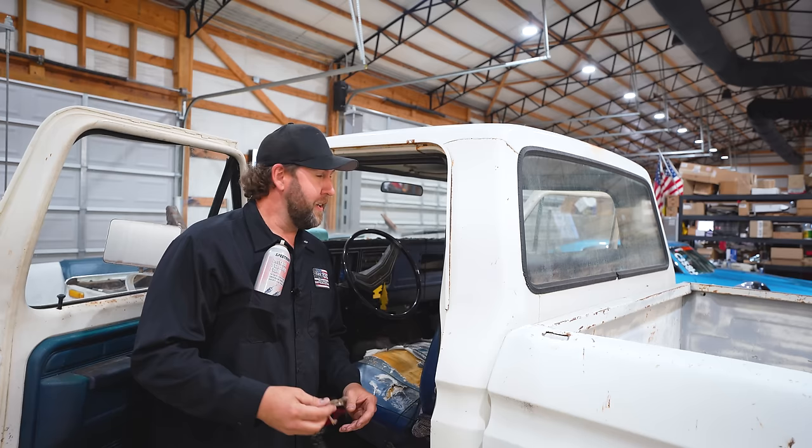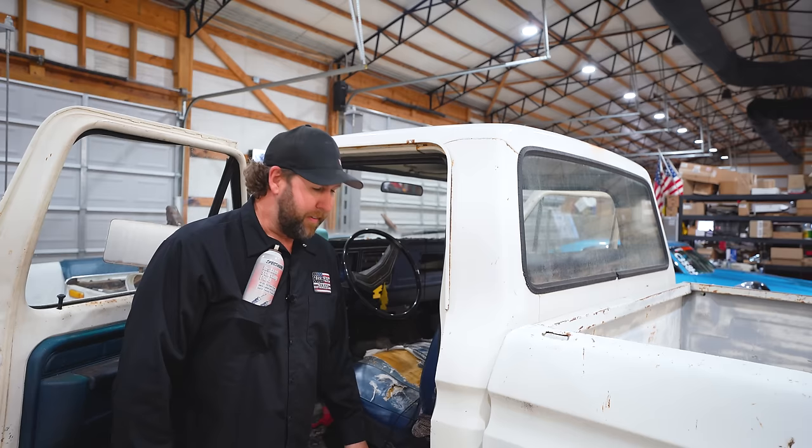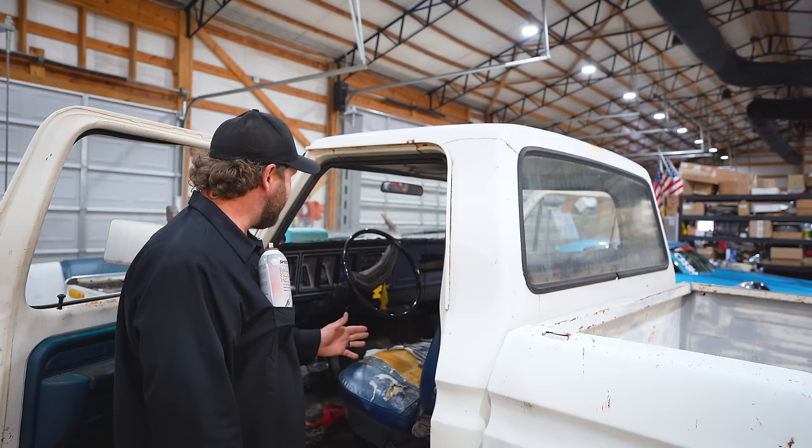I don't know, it could be kids going to school, could be someone that's retired and wants some cushion here. We don't know who's gonna get it. So I'm gonna try to walk the line in the middle a little bit. We're not gonna go crazy and put buckets in it. We're gonna keep the bench, carpet, dash pad, bezel.